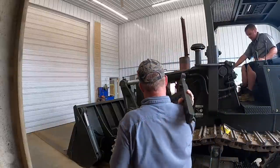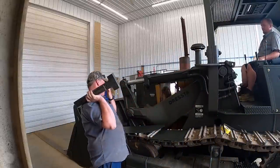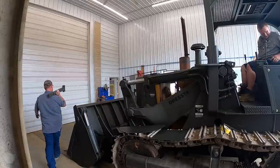Kevin's gonna fire up. We're gonna put the brace in so we can get the side shields on. I need the key. It's over there on the table. Oh my gosh. Really?